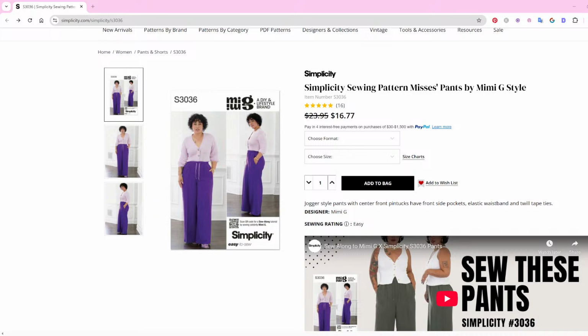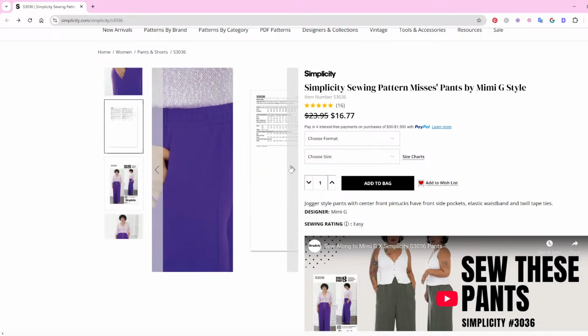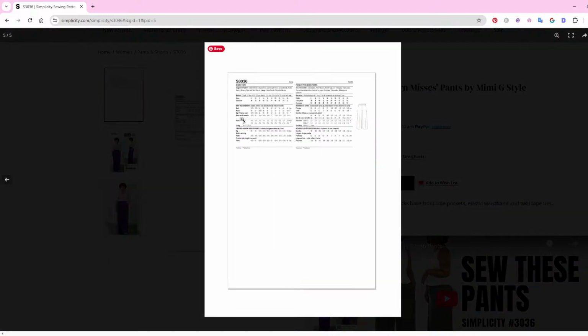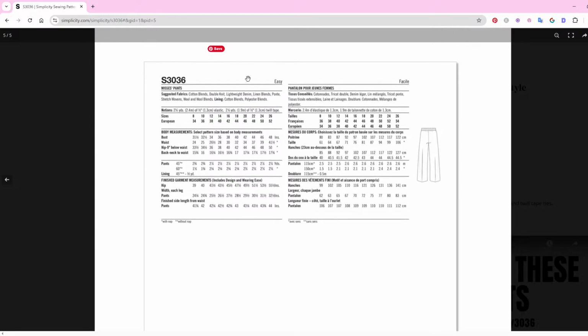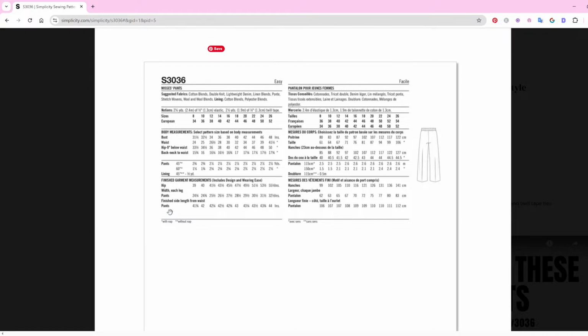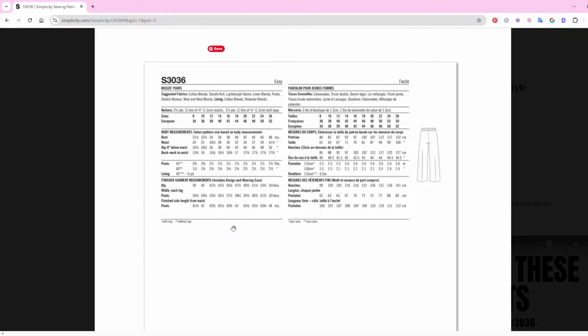What we want to focus on with this is, we can see how great the pattern looks. And if I scroll through, we can see some details. But for the challenge, what we really want is this. And if I zoom in, we want this information on the back, okay? So for most of us, we pick up a pattern and we see this. It can feel really confusing. Like, what is all of this? How do I read it? What am I doing here? So over the next 4 days, we're going to go through all of this so you can confidently pick up a pattern, read this, and start your sewing projects.